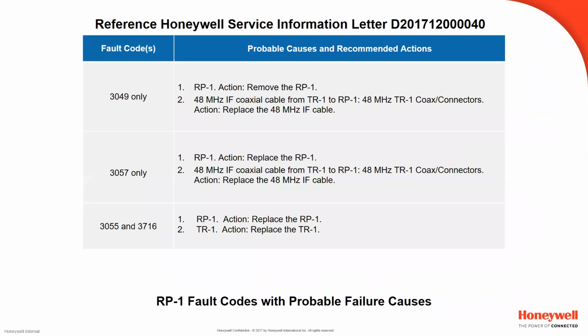A 3055 gets logged when the digital receiver processor detects the formatted pulse data message inactivity fault. That means no pulse data message is received for 2 seconds, and the radar continues to stay in transmit mode. A 3716 usually gets logged when the RDSP virtual ARINC 429 antenna status bus fails monitor. This fault will also lead to a weather inop and a PWS inop being logged on the navigational display. So for this combination of fault codes, we always recommend the RP be replaced first. If the RP replacement still continues to transmit these faults, then only would we recommend a TR replacement.